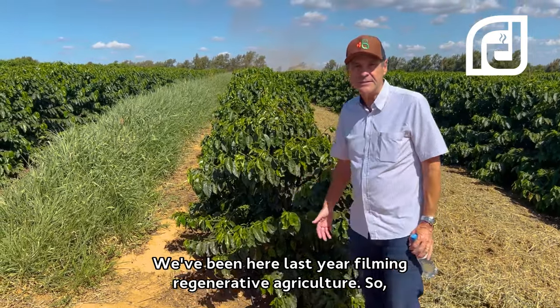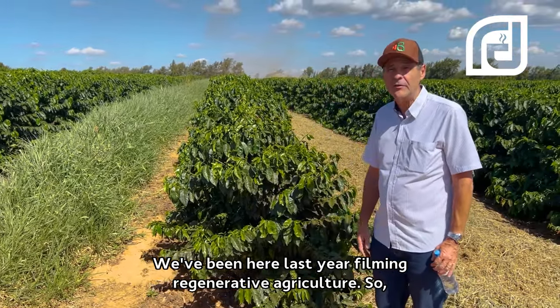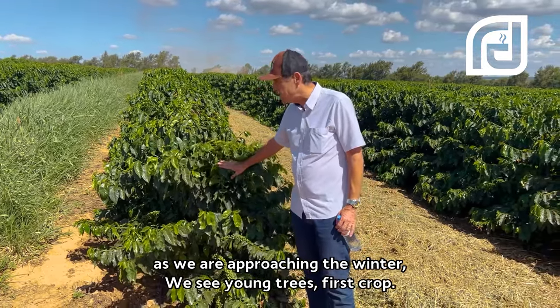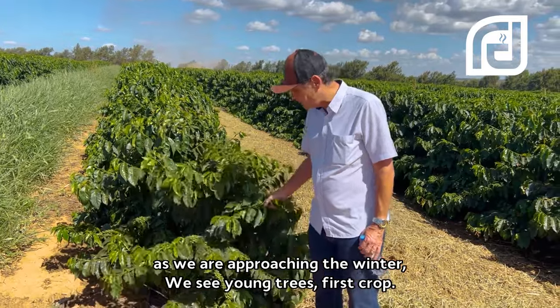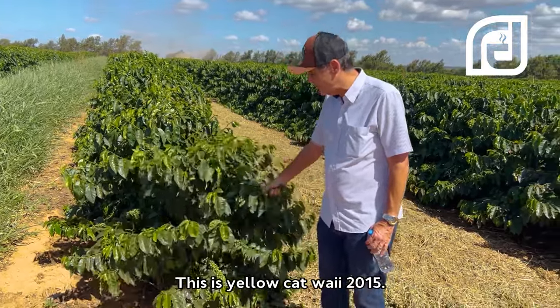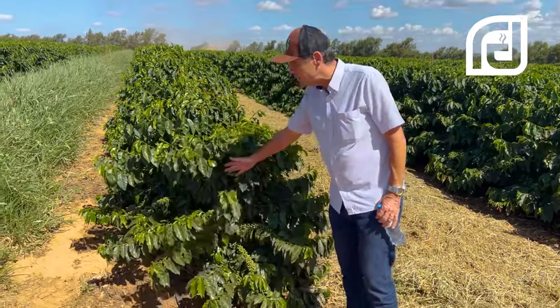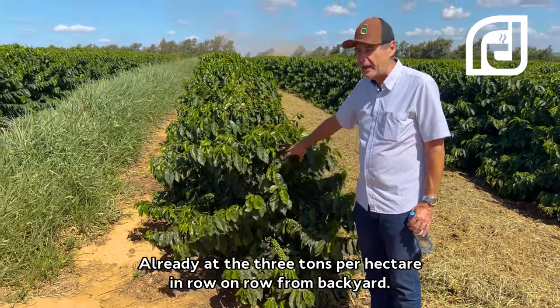We were here last year filming regenerative agriculture. As we are approaching the winter, we see young trees, first crop. This is yellow Catucaí 2015, giving the first yield, already at 3 tons per hectare.